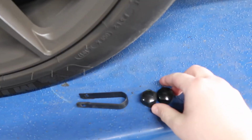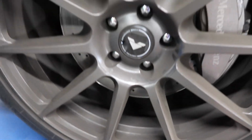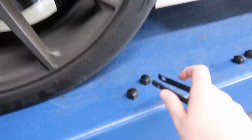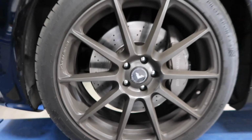Okay, that's excessively loud. Holy shit. I've got all these caps for the lug nuts here that were apparently more difficult to take off than the actual brake job, but they have an OEM Audi lug nut cover removing tool that apparently got destroyed because my car had these pushed on so hard.